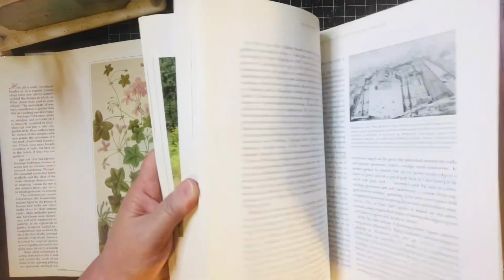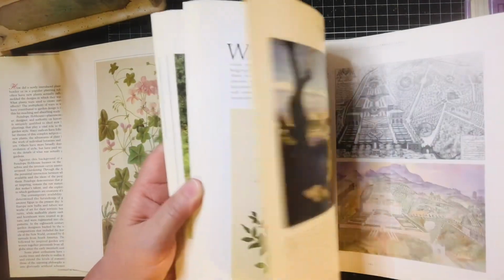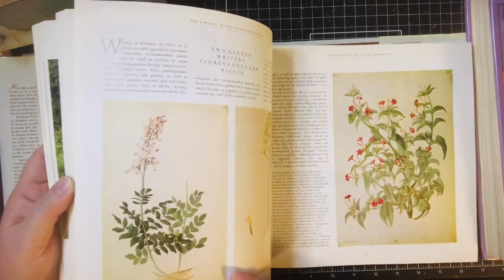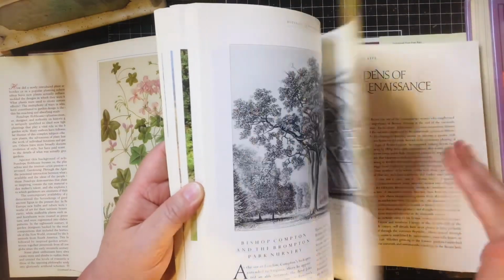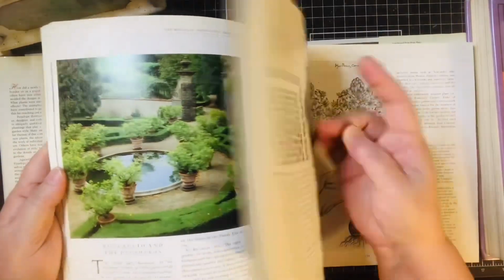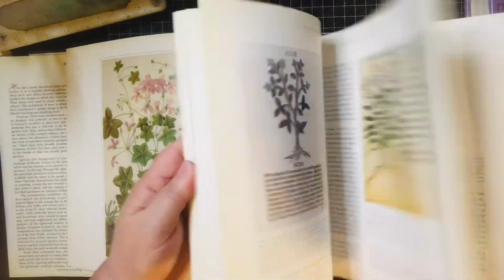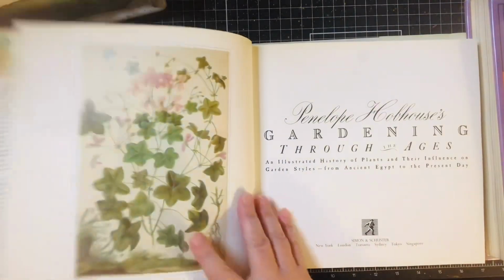I've really been wanting the Diary of an Edwardian Lady. I haven't found one that's been reasonably priced yet, or that I'm willing to spend. It's been like in the 20s. But this is, I think, a beautiful book, and I love it.